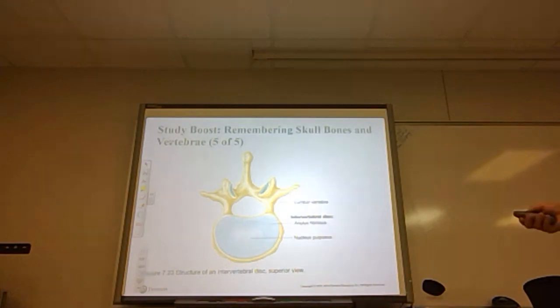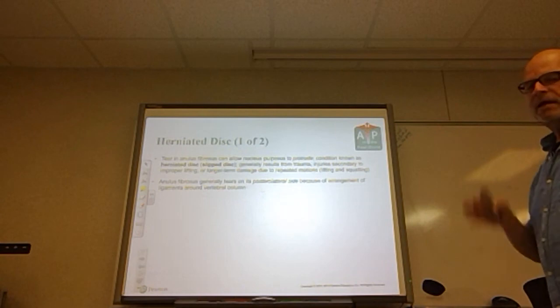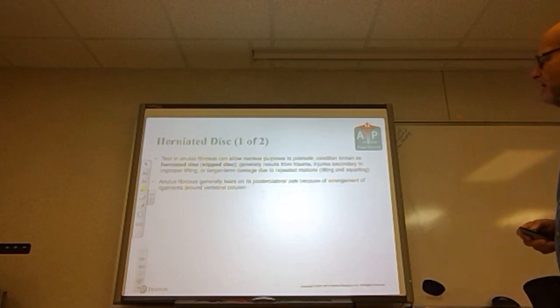Study boost, remembering the skull bones and vertebra. This is number 5 of 5. There's the nucleus pulposus, annulus fibrosus, and the lumbar vertebra. A herniated disc, everybody has heard of this. I would be willing to bet. That is a tear in the annulus fibrosus, which allows some of the nucleus pulposus to protrude. It's a condition known as a herniated disc or a slipped disc.